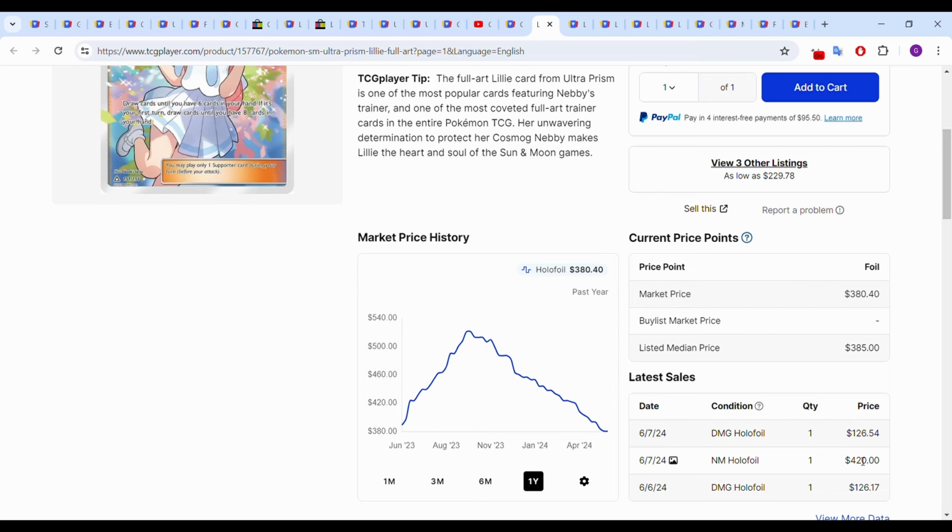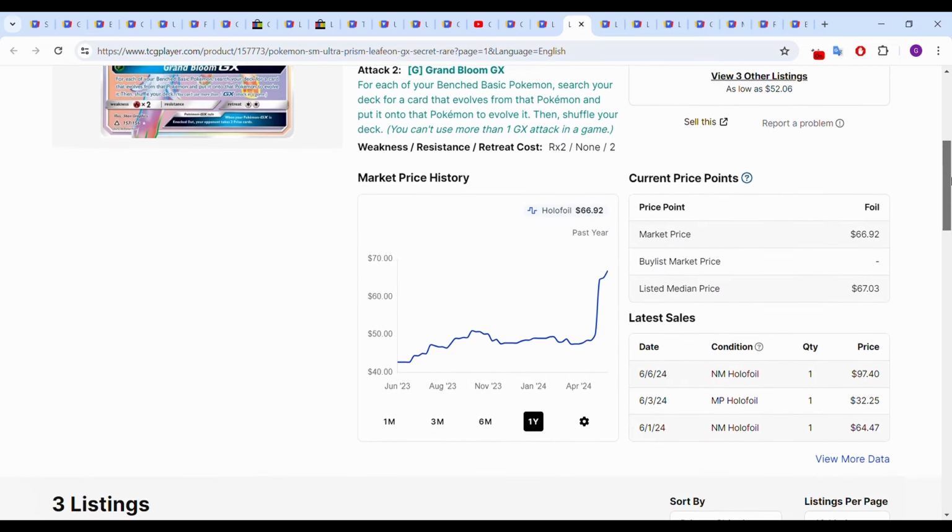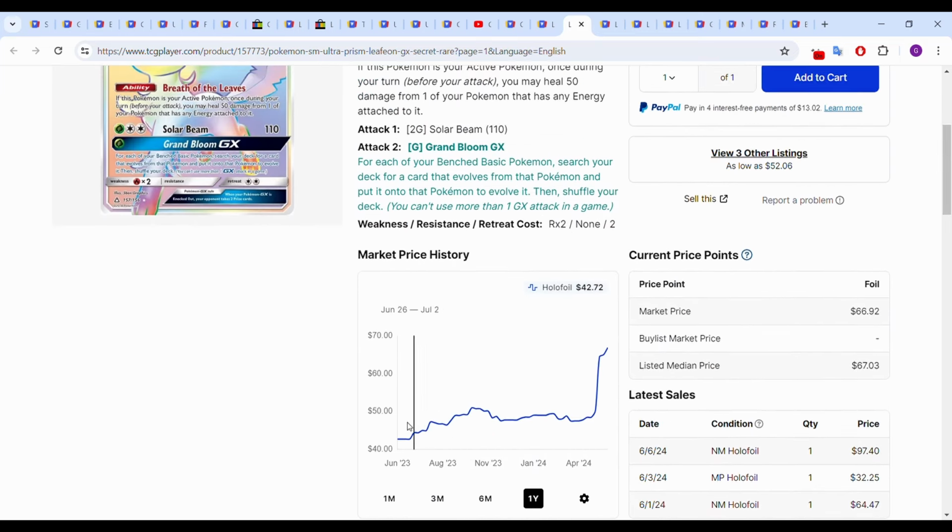So maybe it's reaching its bottom around this high 300 point, but who knows, it could still go further. Another card from Ultra Prism, we have the Leafeon GX. This one's actually been making a move up recently. This is a year chart. Basically, it was pretty flat, moving up from 40 to around 50. But then early May, it went from 50 all the way up to around $65, $66.